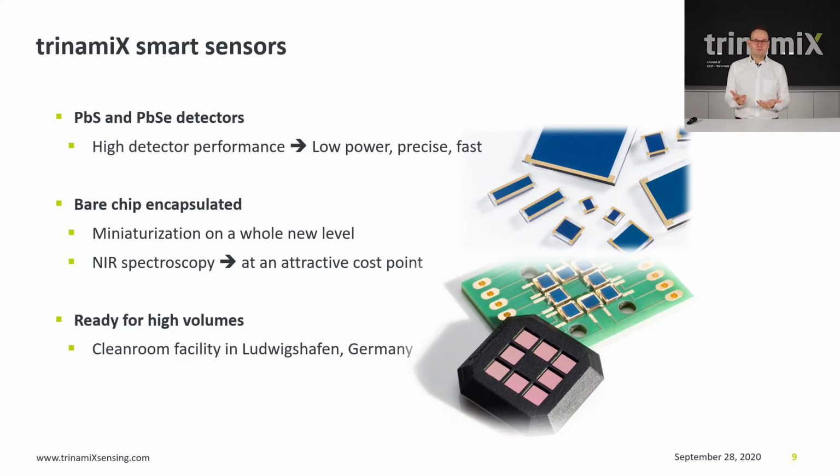That is important because it gives you miniaturization on a whole new level. But at the same time, you can harness the power of NIR spectroscopy at a very attractive cost point. So ask us about our multi-pixel solutions, ask us about putting filters on that, ask us about how we can integrate our detector into your application. And we are ready for high volumes. We have a clean room facility running here in Ludwigshafen in Germany with a world scale capacity, and we would be happy to talk about your application.